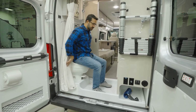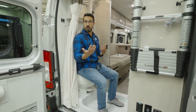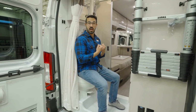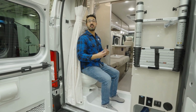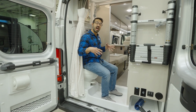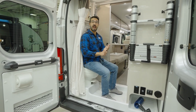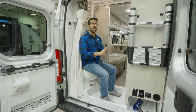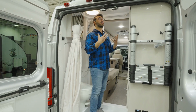Now, as far as the bathroom itself, a lot of people really like this because, as you know, Class B bathrooms are generally pretty tight. But here, I have plenty of room to sit on the toilet. And this is one of the few Sequence floor plans that has an actual black tank instead of a cassette toilet. So you're looking at a 13-gallon black tank, plus you still have the 13-gallon gray. So you have plenty of space for using the bathroom as well as showering.